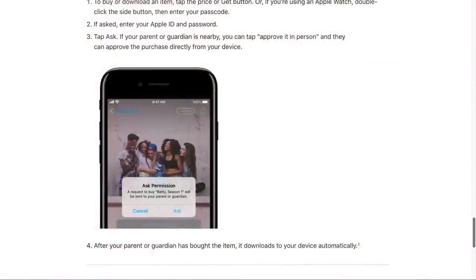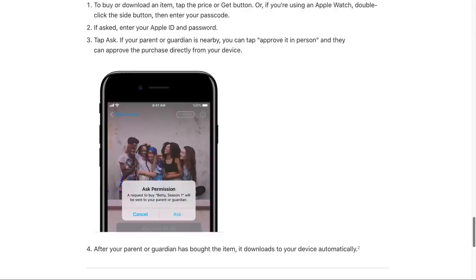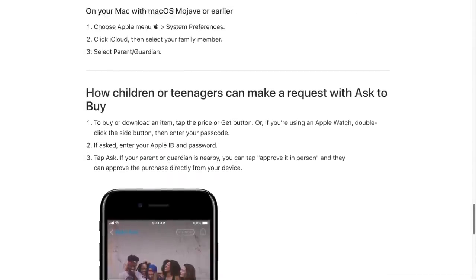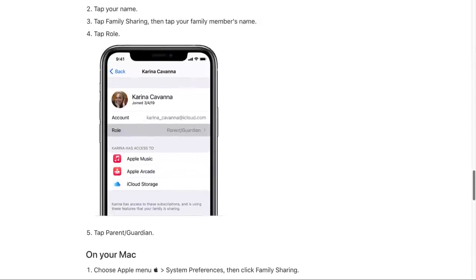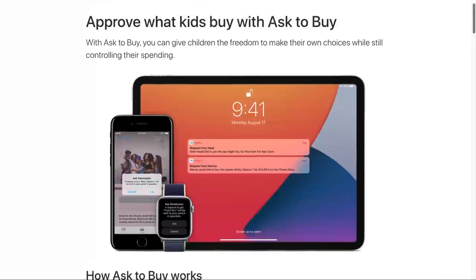And of course, you would want to show the child how to make it work, because whenever they tap on something in the App Store, an alert will pop up to say, ask permission. A request to buy this app will be sent to your parent or guardian, and then you can cancel or you can choose ask. They would obviously tap ask, at which point the family member who's in charge would get a request, and then they could say, yes, that $2.99 purchase you're allowed to make. It's a very easy way to keep track of purchases and make sure that nobody's spending thousands of dollars on gems in some pay-to-play app.